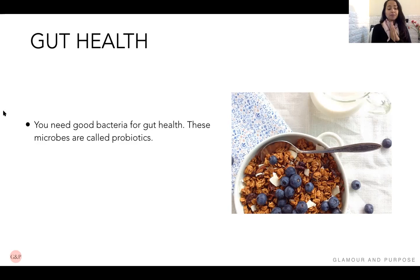Okay, so gut health. When it comes to gut health, we have good bacteria and we have bad bacteria in our gut. Now, we all know that we have bacteria in our gut, right? So all of the good bacteria in the gut are called probiotics. These are organisms. Okay, it's your microbiome, the bacteria in your gut.